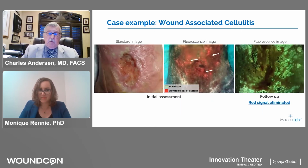Yes, thank you, Monique. So what we found in evaluating our patients is there's a subset of patients, and this is an illustration, that when you finish cleaning that wound and debriding that wound, there's still residual fluorescence extending into the dermis. So this is early cellulitis, and we've labeled this wound-related cellulitis. So we did a study.